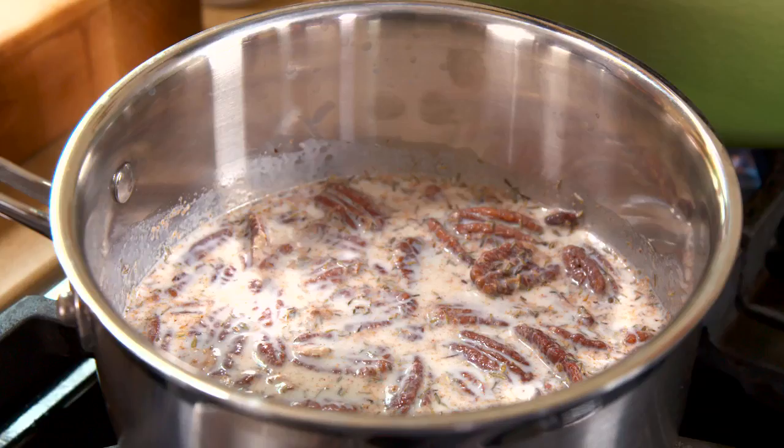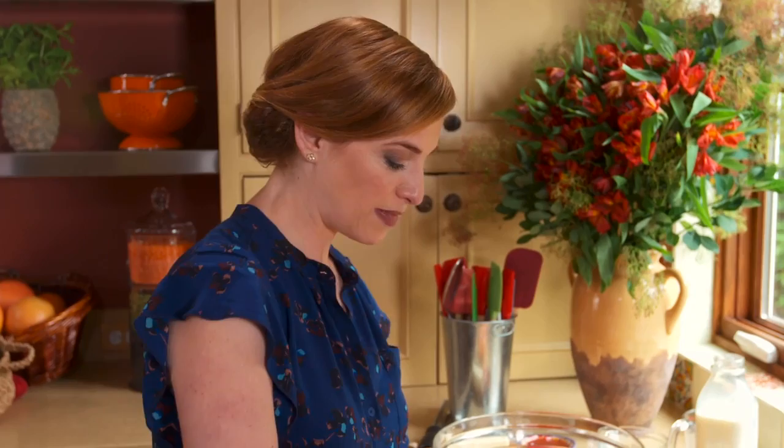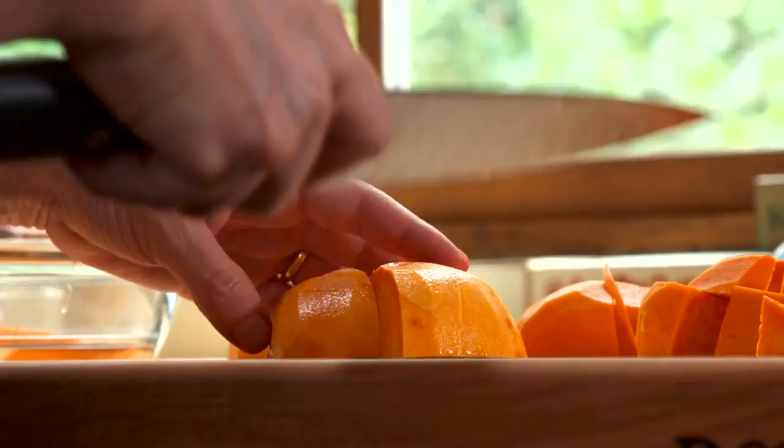I have 3 pounds of sweet potatoes that I already peeled and I was keeping in water so that they wouldn't brown, and just cut them in chunks so that they will cook faster. Another staple for Thanksgiving is a sweet potato puree. And it's funny because in Mexico we have a very similar meal, turkey and sweet potatoes with marshmallows on top, usually for Christmas.